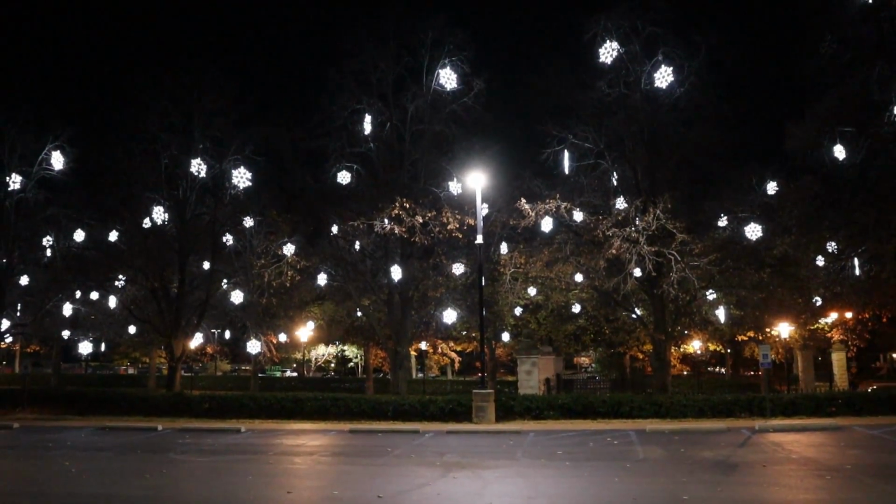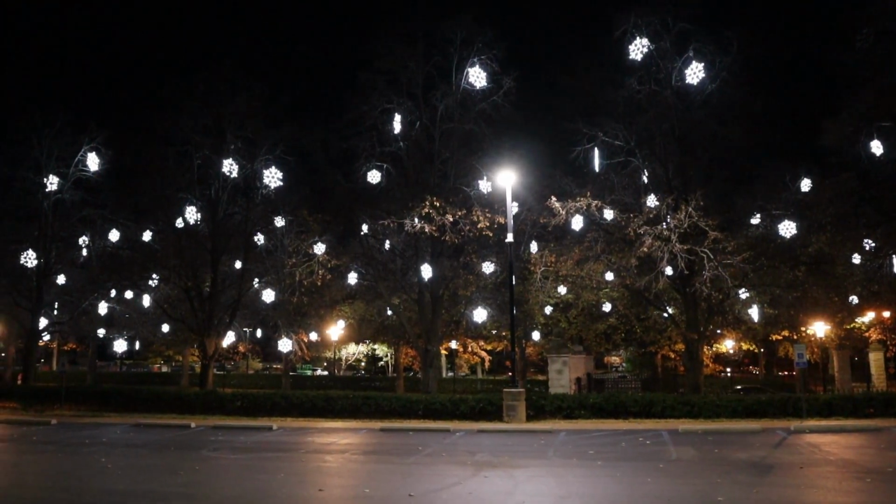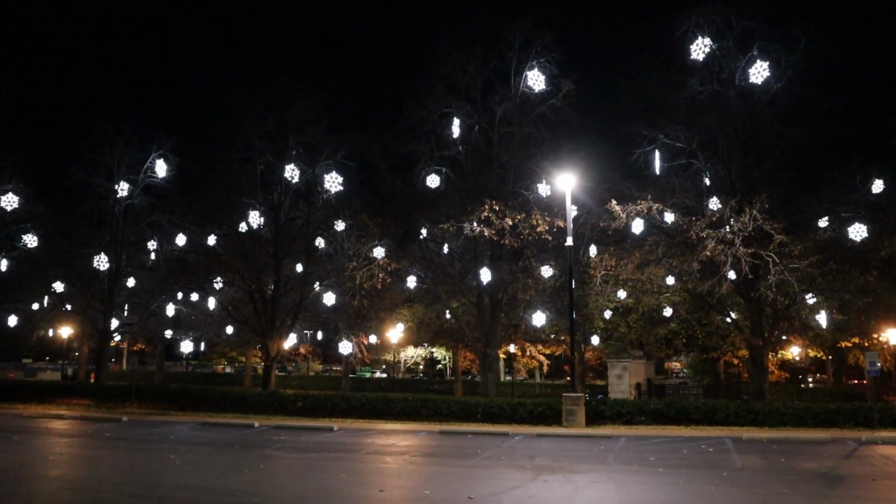For today's adventure, I've come to the Missouri Botanical Gardens to see their winter garden glow. They've got all kinds of lights, Christmas lights, put out throughout the garden and projections and whatnot. And so we've come to check it out! There's all these giant snowflakes hanging from the trees in the parking lot.